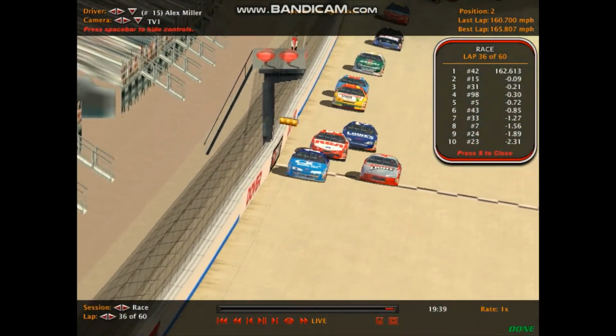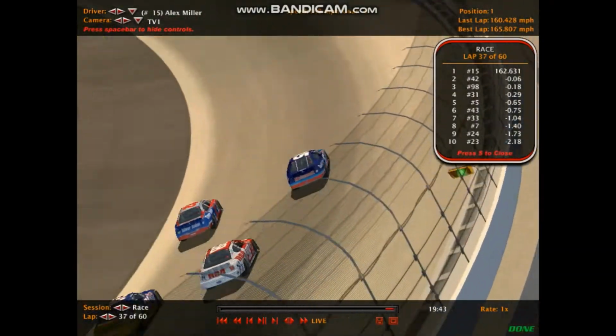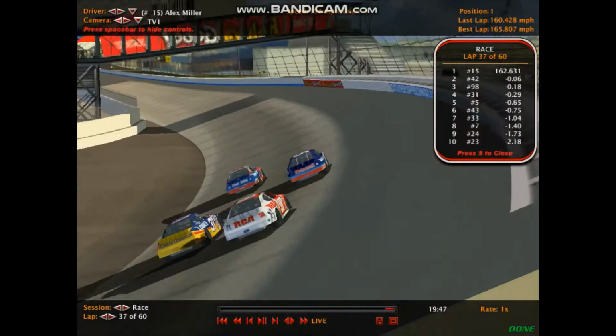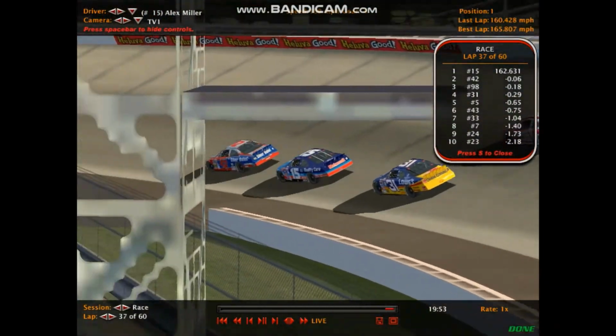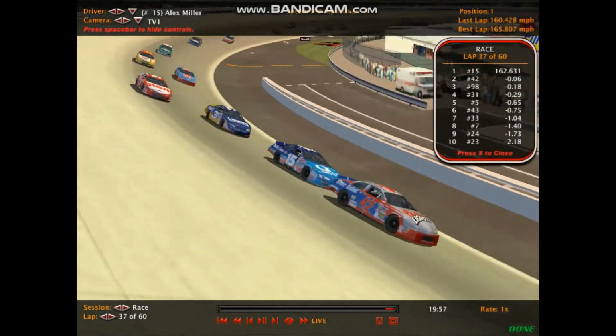Here they come off turn number 4. Miller leads his first lap of the race, but here comes Matthews on the inside in turns 1 and 2. Takes the lead back from Miller as they come off turn number 2. A bit of a chess match between those two drivers here as they come down through turns number 3 and 4 now.